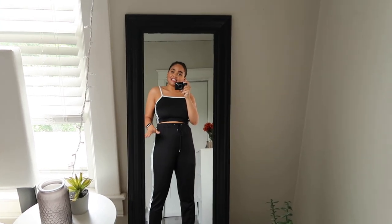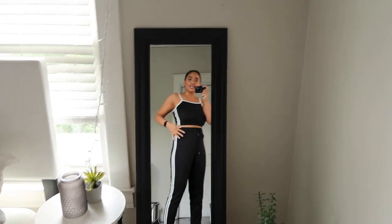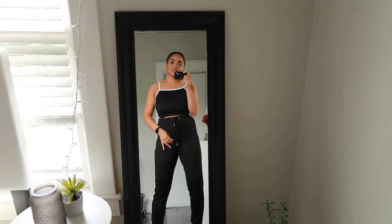Don't tend to fit as nicely, so I got a little bigger. But I'm not wearing a bra with this, and I do have bigger boobs, and I think it looks really good in this top without a bra. The pants are a little bigger, so that's why I do wish I got them in a size smaller.